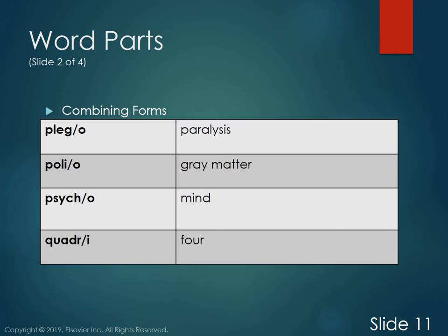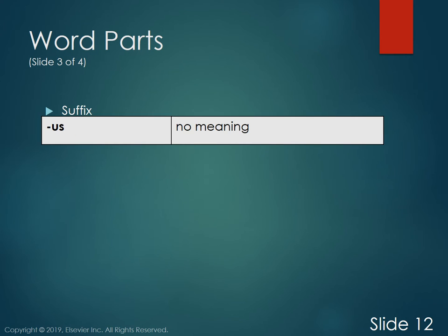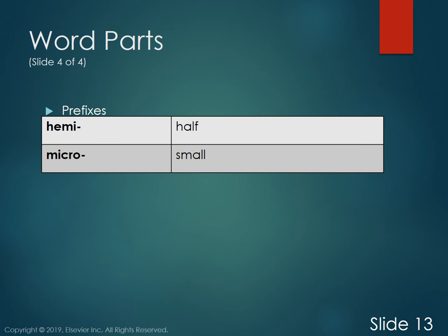Now, psycho is the word part for mind, and I know a lot of times if we use that term, we're meaning someone's a little bit crazy, but it actually means mind. And then quadri means four. So think of a quad has four parts to it, a quadrant, for example. And then the suffix us is just something that we add on the end to make it a little bit easier to pronounce. A couple of prefixes here, hemi, which means half, and then micro, which means small.